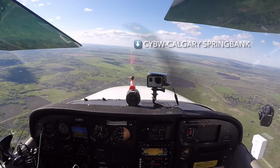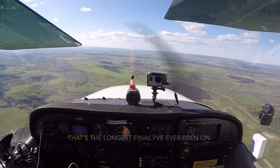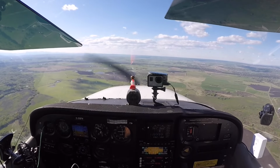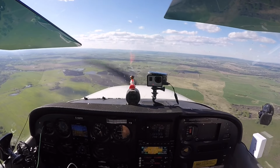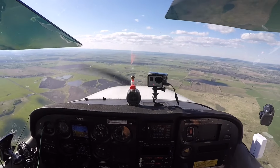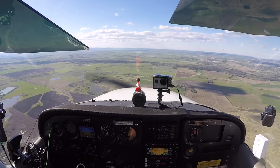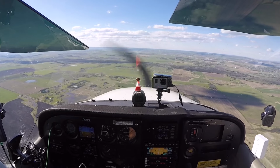Where's the airport? You see it? See the road? Okay. Left of the road, about a mile. I see it. We're on a 9-mile final. Well, that was easier than I thought it was going to be. Yeah, because they've got these VFR routes zigzagging all over the place. I didn't know what he was going to give me. May as well keep the speed up. Still a long ways away.